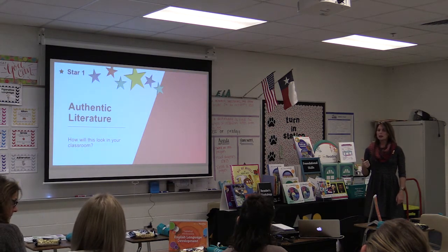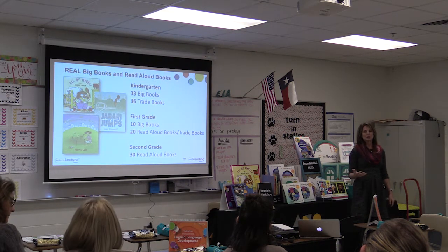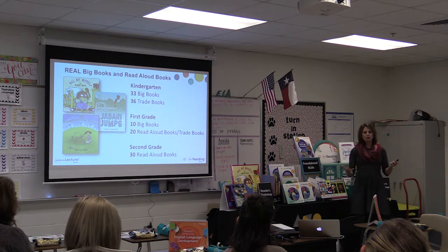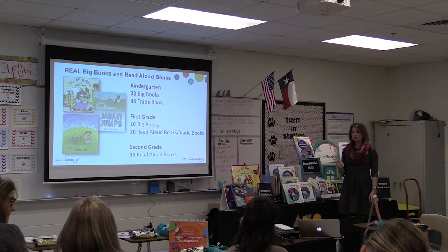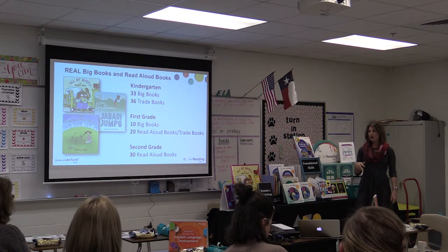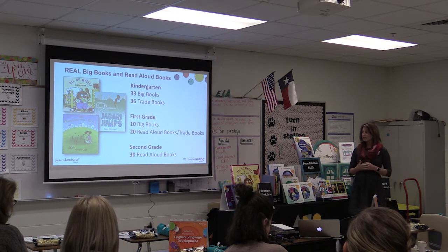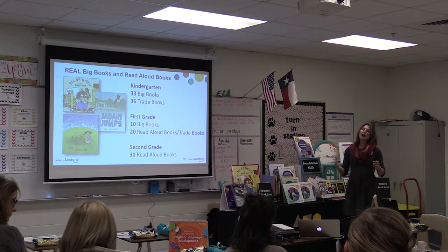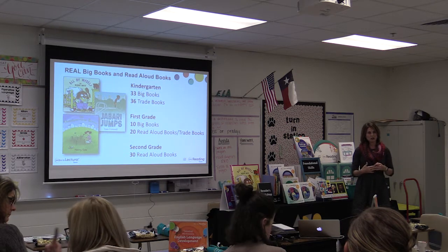Within Into Reading, as well as Arriba la Lectura, you're going to find authentic literature. And of course, it all begins with our youngest learners, and specifically in kindergarten, where we're really building that love of literacy and reading. In the kindergarten classroom, you'll have access to 33 big books, 36 trade books or read aloud books. In first grade, you'll have access to 10 big books, 20 read aloud books or trade books. In second grade, you'll have 30 read aloud books. And grades 3 and above, you too have read aloud opportunities completely integrated within your instruction.